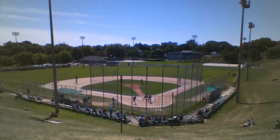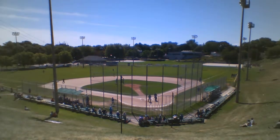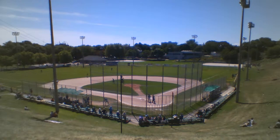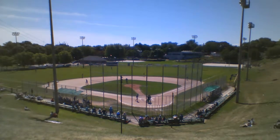Leading off for the Toronto Maple Leafs Baseball Club, first baseman, number 5, Jordan Castaldo. Welcome back to Toronto Maple Leafs baseball from Domenico Field. Jordan Castaldo leading off, facing Jake Polancic, the starting pitcher for the Welland Jackfish.